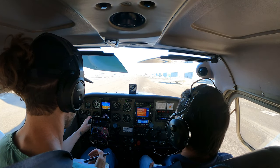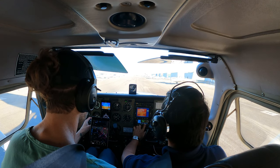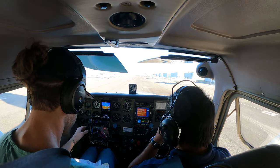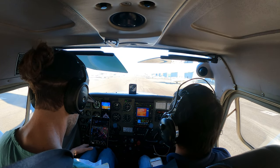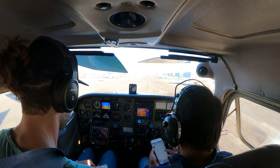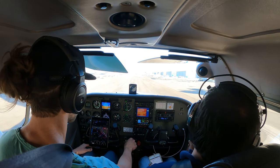Torrance ground, Cessna 339 Sierra Papa at South Bay Aviation, facing Charlie, taxi runway 29 right with X-ray and requesting flight following. 339 Sierra Papa, Torrance Tower, runway 29 right, taxi Charlie off of Juliet. Taxi to Charlie off of Juliet, 9 Sierra Papa. Runway 29 right, 9 Sierra Papa, requesting flight following to Palomar, Charlie Romeo Quebec, altitude 5,500 feet. Cessna 9 Sierra Papa, squawk 0270, departure frequency 125.35. Squawk 0270, frequency 125.35, 9 Sierra Papa. Have a good flight.